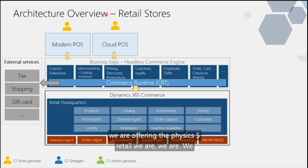So these are the details of the components. In the old days, when we were offering D365 Retail, we already had these components. The modern POS can be run in multi-platform and multi-device, or purely the POS through browser, the cloud POS, connecting to the commerce runtime or the commerce engine with different functionalities. It supports the integration to external services like a tax engine or a shipping company. Then at the back end, they have the retail headquarter components. And at the very back end, they can run our D365 application to support other operations in your company, like inventory management, procurement, supply chain planning, etc.